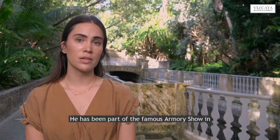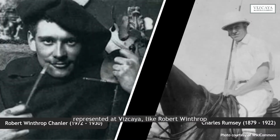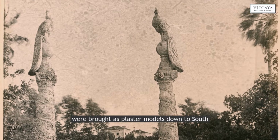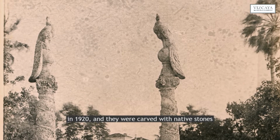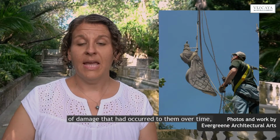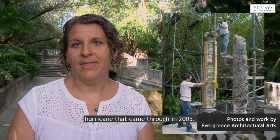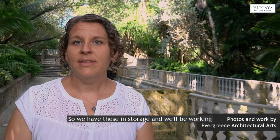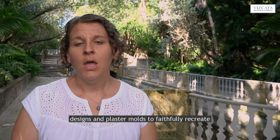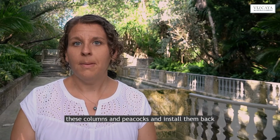He had been part of the famous Armory Show in 1913, along with other artists that are also represented at Vizcaya, like Robert Whitford Chandler and Charles Ramsey. Lachaise was commissioned the peacocks, which were brought as plaster models down to South Florida in 1920, and they were carved with native stone. These columns were taken down in 2005 because of damage that had occurred to them over time, and luckily they were taken down prior to a hurricane that came through in 2005. So we have these in storage, and we'll be working with the original columns as well as the original designs and plaster molds to faithfully recreate these columns and peacocks and install them back in the garden for our guests to enjoy once again.